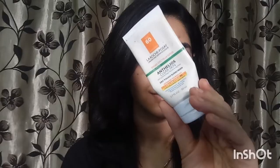If you're someone who wears makeup on a daily basis, just don't invest in this sunscreen because you can't use makeup on top of the sunscreen. It will peel a lot. This is definitely not an everyday sunscreen. It's like a beach day only sunscreen.